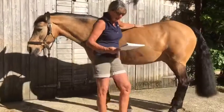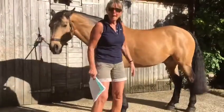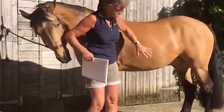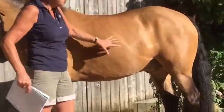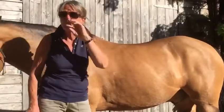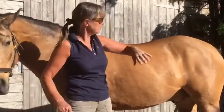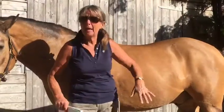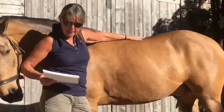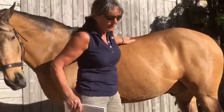The A stands for abdominal pain. Is he showing signs of tummy ache? Is he kicking at his belly? Is he turning around to look at his belly? Is he sweating? Is he clearly uncomfortable? Some people confuse it with them having a fly there. It can indeed look like that. But no, any signs of abdominal pain.